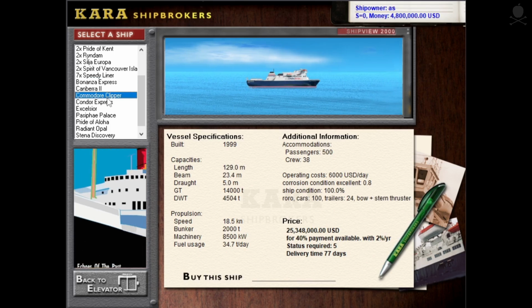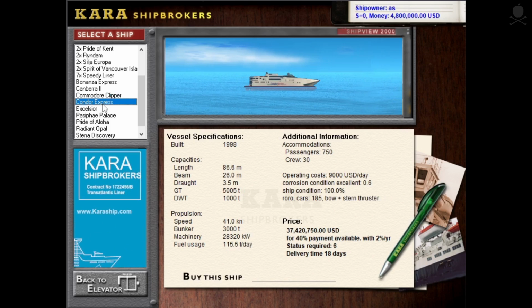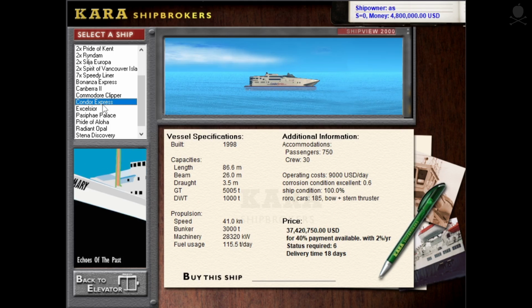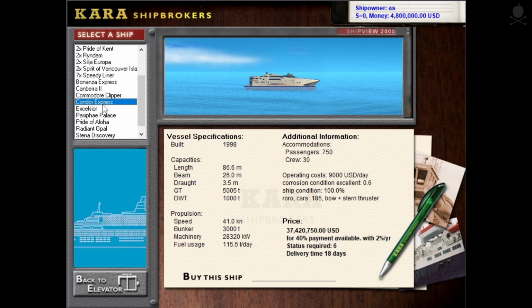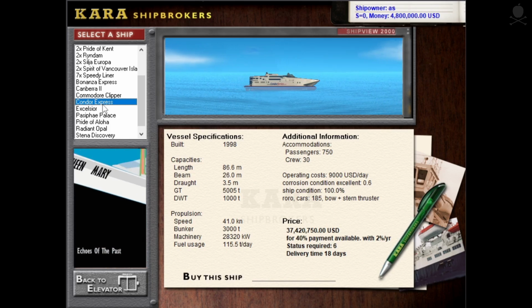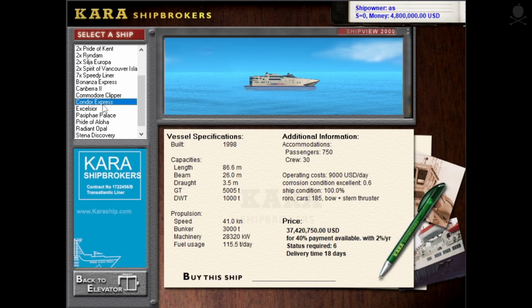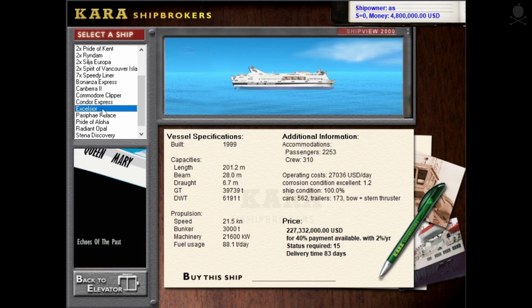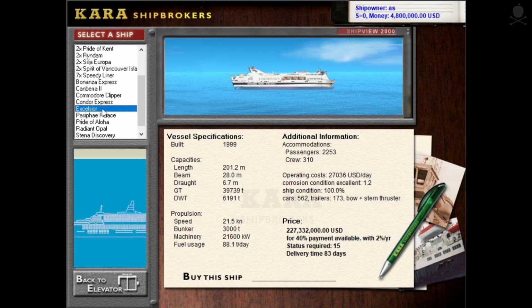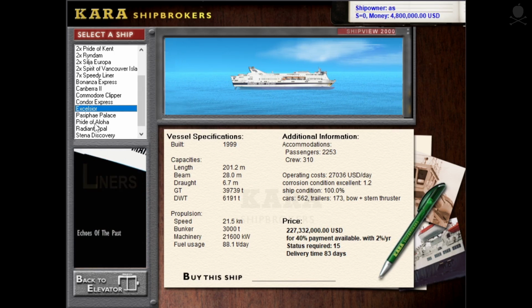Commodore Skipper. A bit too small too. Condor Express again. Super fast. Super fast. Maybe a bit too small. Excelsior. That's more like it, but too expensive for what it is.